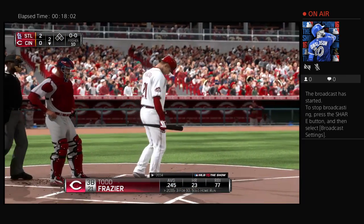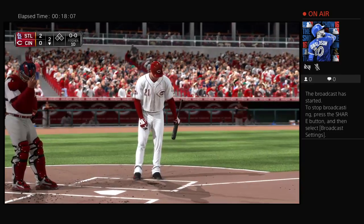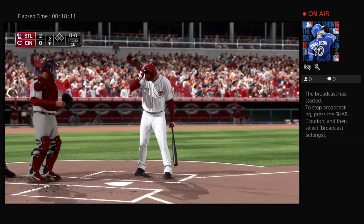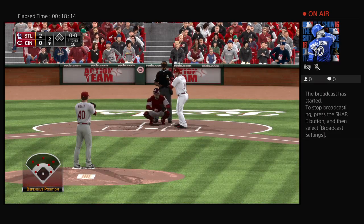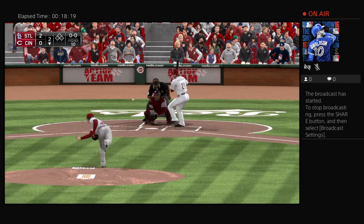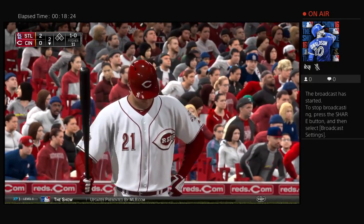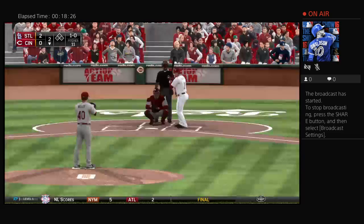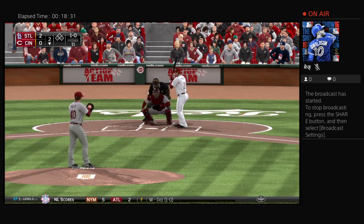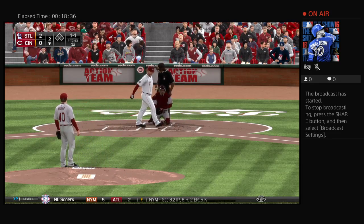Todd Frazier will lead things off here as they'll have 5, 6, and 7 due up to start the home second. Frazier. First pitch coming. And they'll try and get him out in front to start the at-bat, but this misses off the plate away. It's ball 1. The 1-0. Out of play off to the right. It's 1-1.